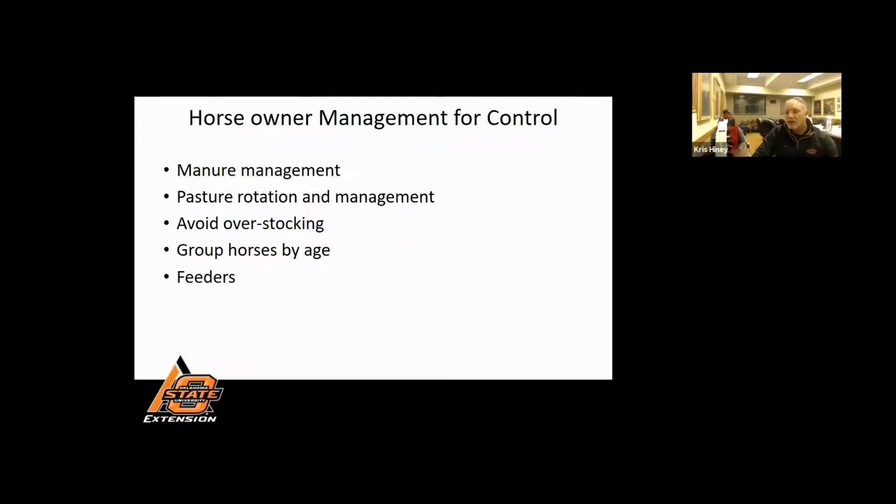So as a horse owner, this is kind of where we're going to end up in the formal presentation, and we're going to show you some different things about how to do a fecal egg count. The first thing is, you've got to have a manure management program. If you can rotate pastures, that's ideal. Certainly avoid overstocking, because if you have a lot of those high carrier animals, they're going to be infecting your pasture at a high rate, especially when you overstock it. Group horses by age. Research shows that when you group horses by age and treat them by that, then on the dewormer side, you get better results.